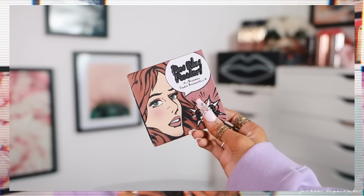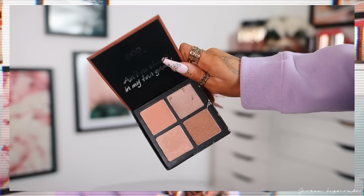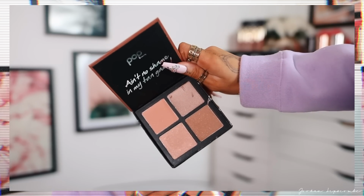So the bronzer palette, this is called the Powwow Powder bronzer palette, and there's 4 bronzers in here. Mine is in the color Beachin Bronze. So inside it looks like you get 3 shimmery shades and then more matte. Ain't no shame in my tan game. They look more like highlighters.